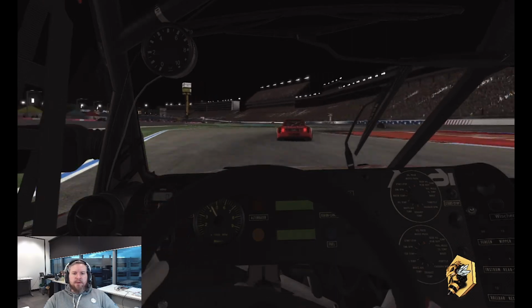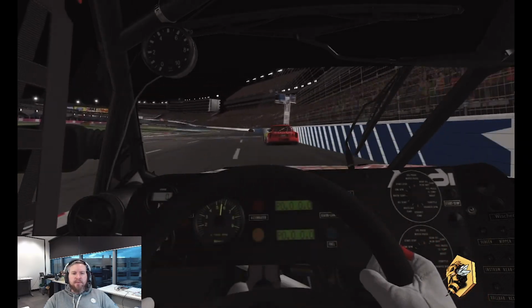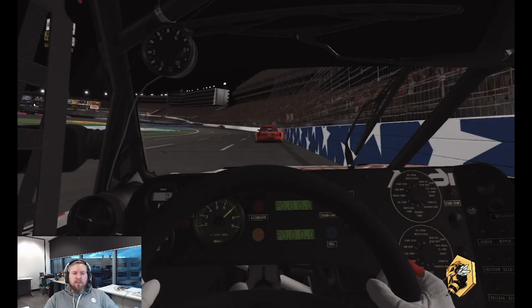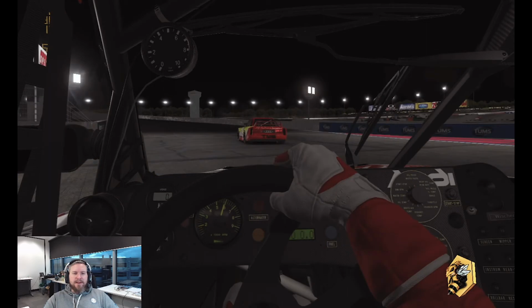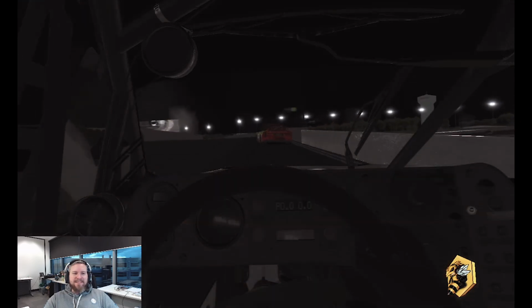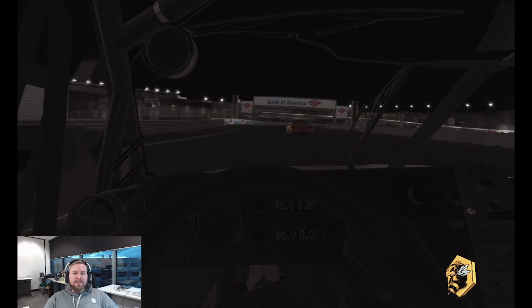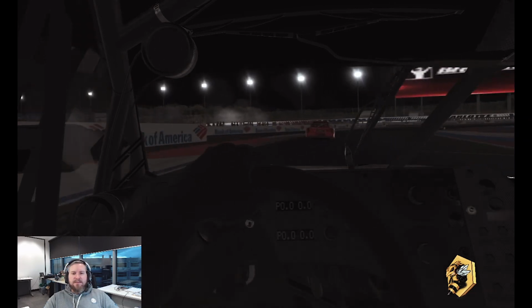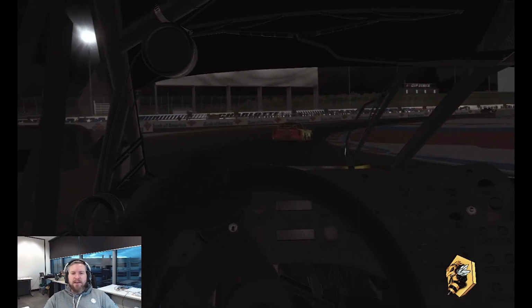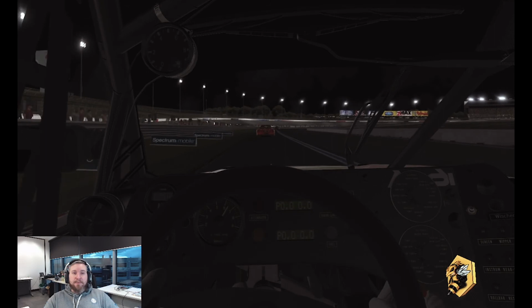Not too many laps to go here. The white flag. In fact, there it is. The white flag. So it'll be one more lap. Oh, a bit of a slide. Catches it. Just pushes a little bit in the car there. Testing a little bit. It's got a bit of work to do here if we're going to get that position back.